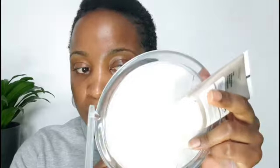It is The Ordinary. Everything in their line, or at least most things in their line, are affordable. I like to use it to blur my pores a little, but I think with a primer like this, sometimes it can peel.